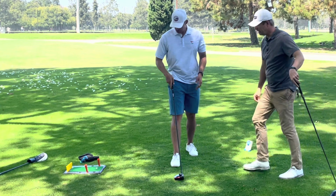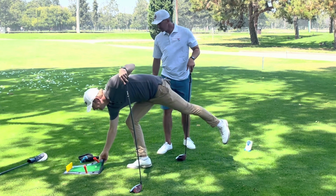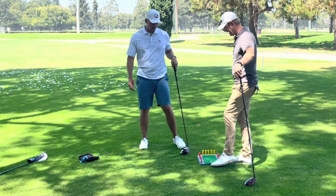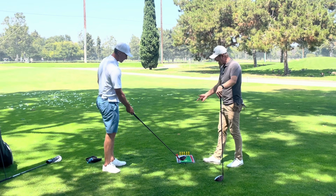Okay, well let's do that. This is called the launch deck. This is something I fell in love with because my friend, a coach from around here called David Heinen, had it at his place, and I started hitting balls with it. I hit hooks.